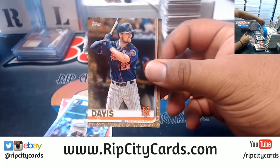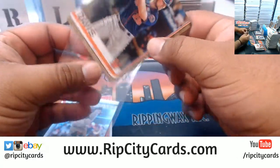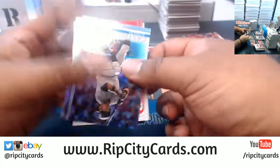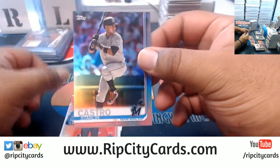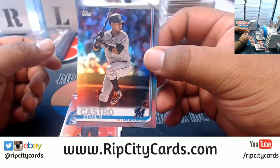J.D. Davis of the Mets of 2019. Like, I know hate is a strong word. But I can't think, oh, there you go. There's the jacket. I can't think of a better word.